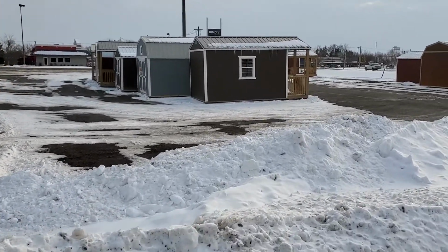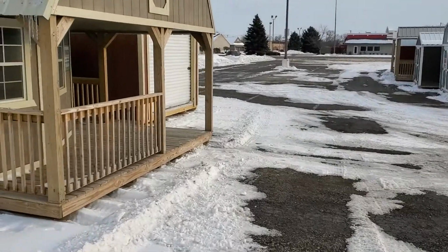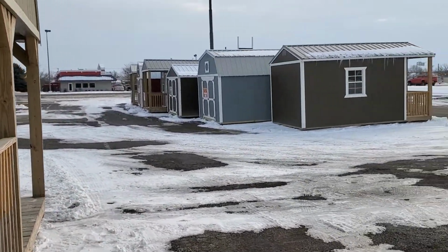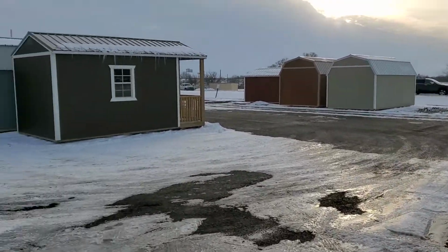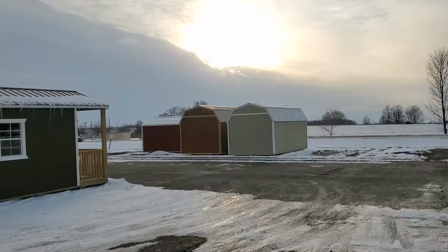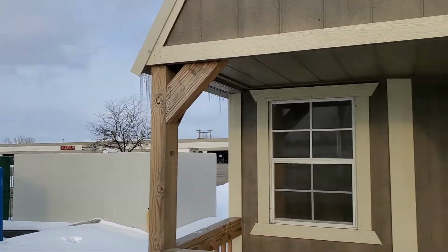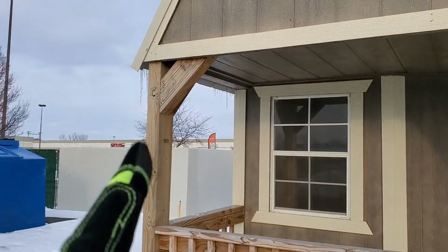Alright, let's traipse over this pile of snow. Now if you do come in, obviously you'll be coming in from the other way. You shouldn't have this snow in your way. We try to keep it salted and plowed out here. Alright, so here's the display lot, sales lot. You can see we're back there next to GNC. So if you're here and you want to see us, we're in there 7 days a week.